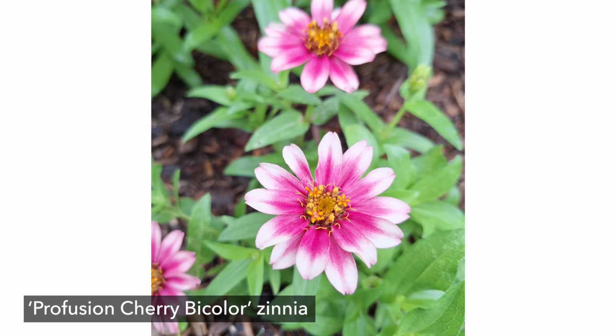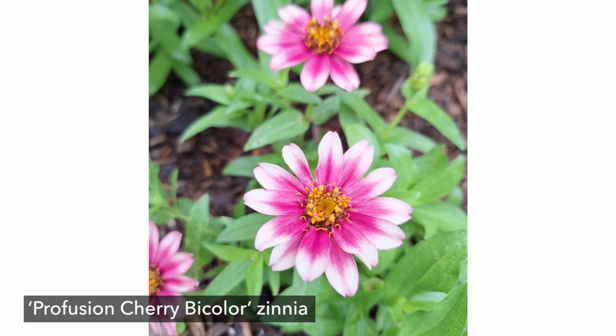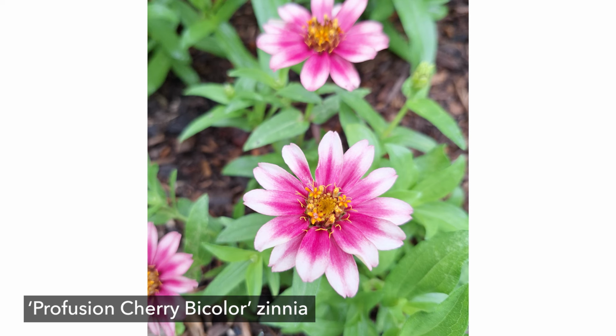These are hybrids of Zinnia angustifolia and Zinnia elegans, and they are true dwarfs. They stay 12 to 18 inches tall and wide, and they flower profusely starting in midsummer. And like most zinnias, they hold their flowers for a tremendously long time.